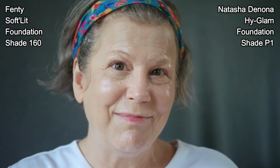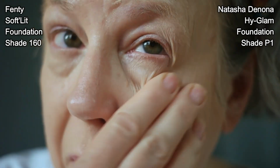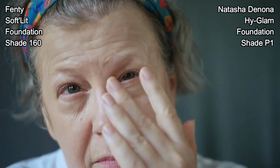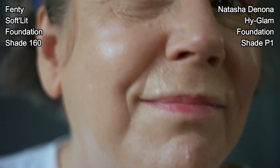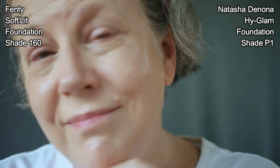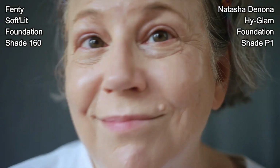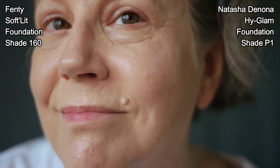And one thing that Natasha Denona said in the video was that when she is using her liquid foundation, at the end she will take a little tiny bit of the powder foundation and use that as a setting powder just to take down the radiance on any areas of the face that she thinks are looking too shiny. And so I didn't do that with this because I didn't want there to be conflict between the foundation that was the powder one and this one, but I think I could probably try that a little bit now, and we can see what my face is looking like.